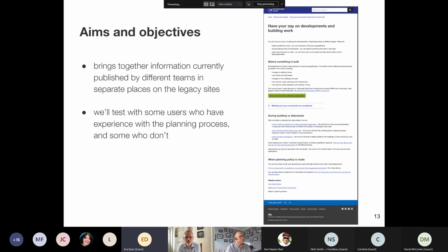I'm going to quickly pass over to Caroline just to see if there's anything that she wants to add. She's leading the UX for this and will be running the testing, just to see if there are any further points that she'd like to add. Yes, thanks, Eva. So the purpose of the test is to look at the identified user journey, which is the key user journey, which was have your say on a planning and building application. So that's the journey we're going to test.